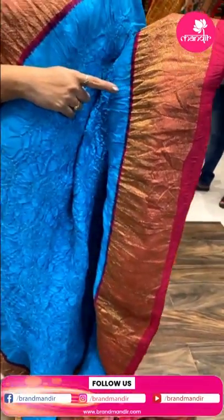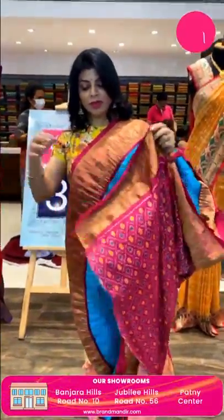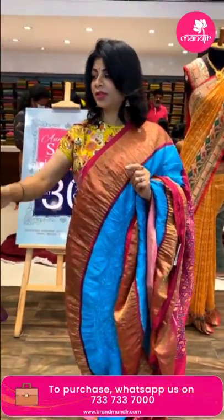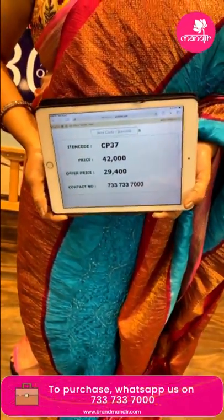And this is the border contrast, diamond brocade border. Pallu contrast, cross checks and diamonds. Ikkat diamonds. And the blouse contrast with cross checks and diamonds along with the border. Very gorgeous combination, superb gandhi. And the pricing and details: 29,400 offer price, CP37 is the code.